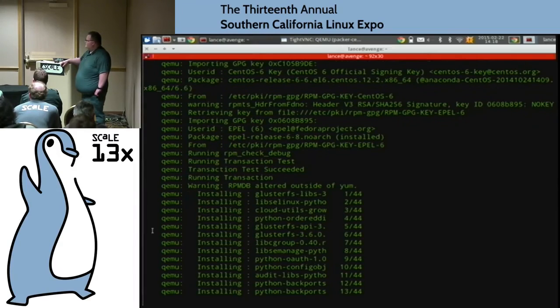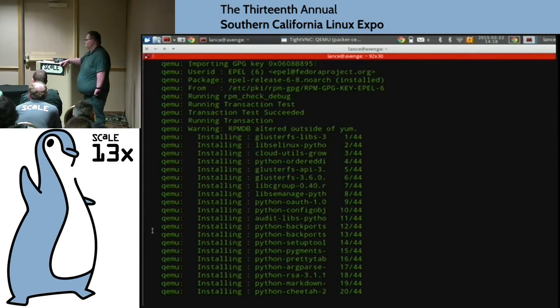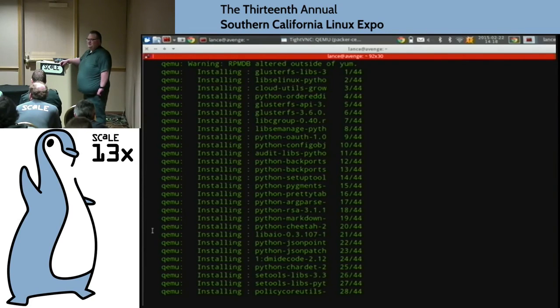So now it's installing all the packages I need for Cloud-Init and OpenStack, which is a whole bunch, unfortunately. And you can turn off the color output if you want. By default, it makes it colorized. And when you do the multiple builders, you can tell it to do parallel builds. By default, it doesn't do parallel builds, but you can tell it to do a whole bunch of those builders all at once.